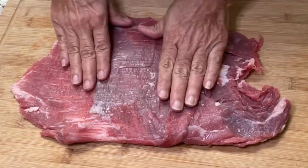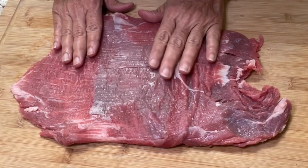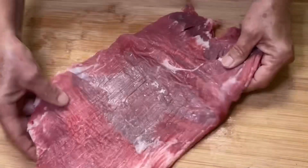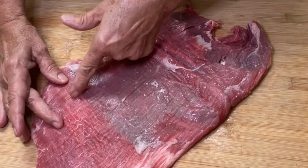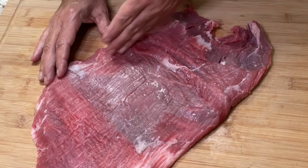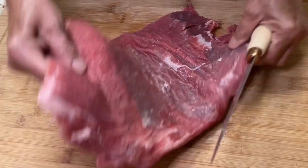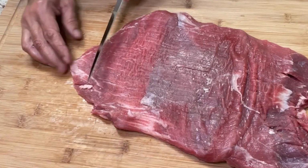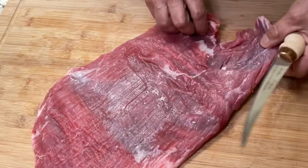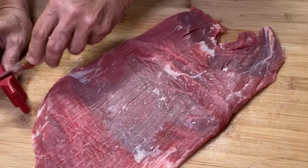Okay, here is our flank steak. Now, normally on meat, you cut across the grain, not with the grain. But when you're dealing with flank steak, you can see these veins in here. This is the grain. You're actually cutting with the grain when you're cutting flank steak. This would be away from the grain, with the grain. And I cut my jerky with the grain. So I'll just do a couple of them. Let me sharpen my knife.